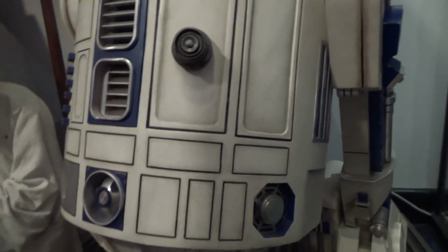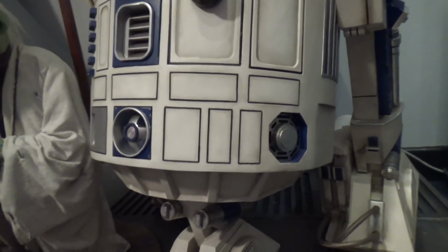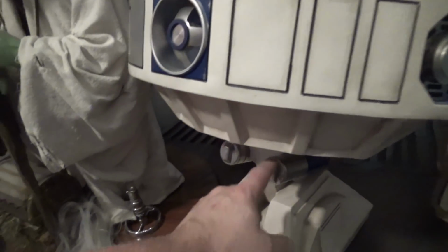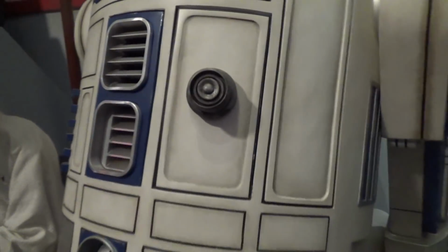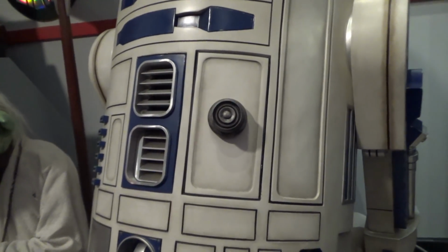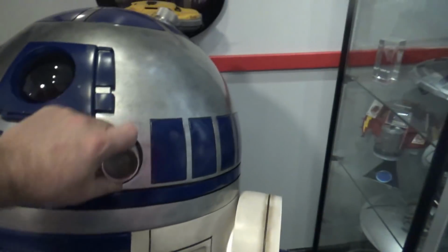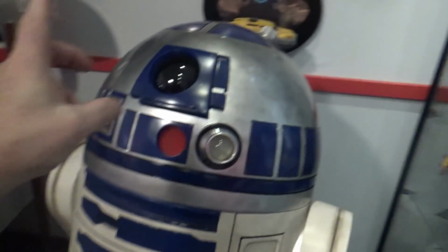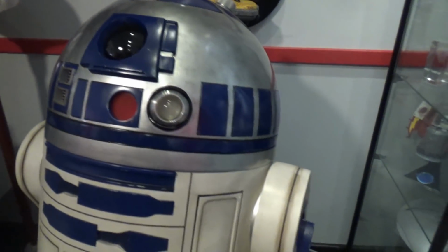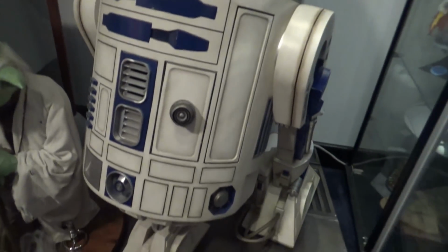So this is mostly fiberglass. There are quite a few turned aluminum pieces, details on it. This is aluminum, these bits are aluminum here, but the body is mostly fiberglass. The dome is not metal, it's fiberglass, but it's got a very convincing paint job on it. These, of course, are metal. The holographic projector is metal. A lot of the details on the legs are metal or aluminum.